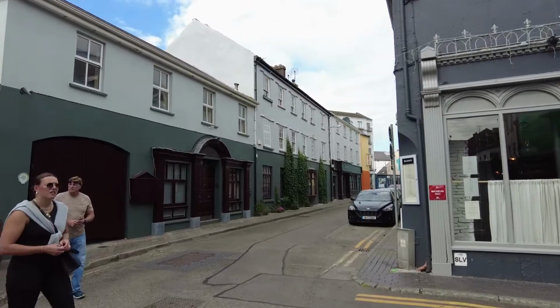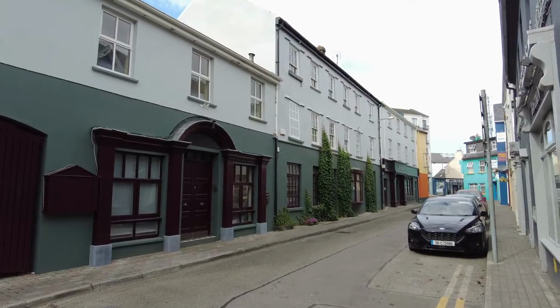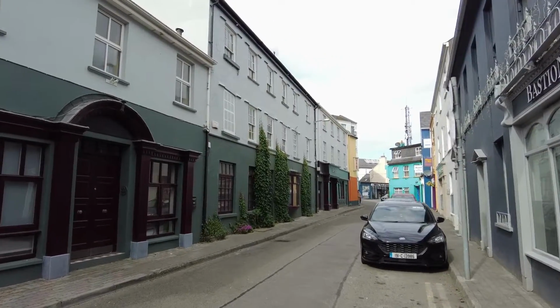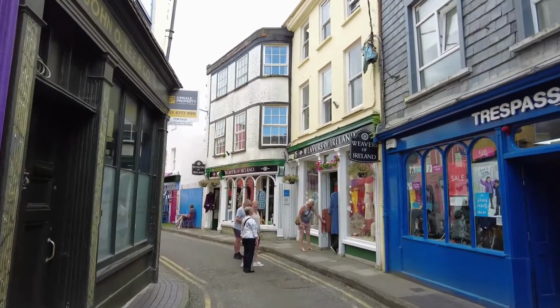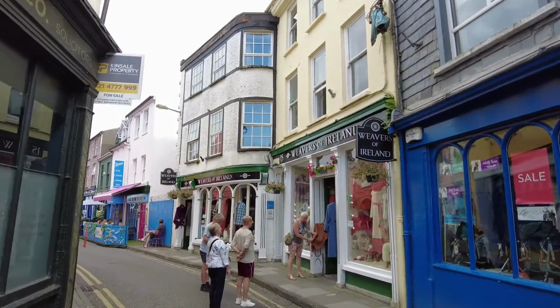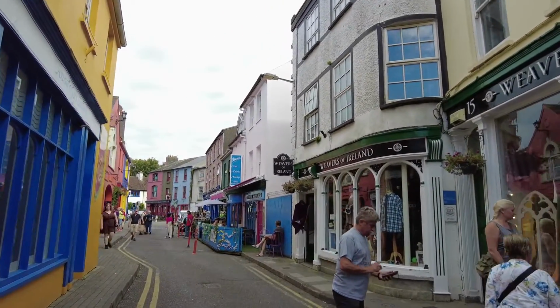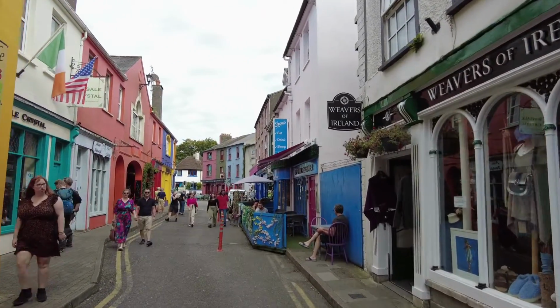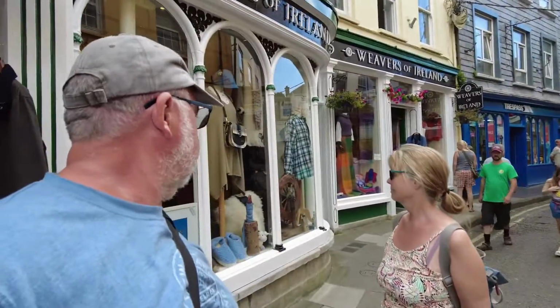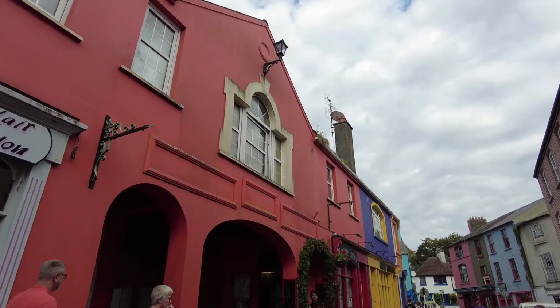Just explore down that bit and then little narrow way down there. Weavers of Ireland. So they're certainly colourful buildings. Quaint little shops. Oh, quirky shops.